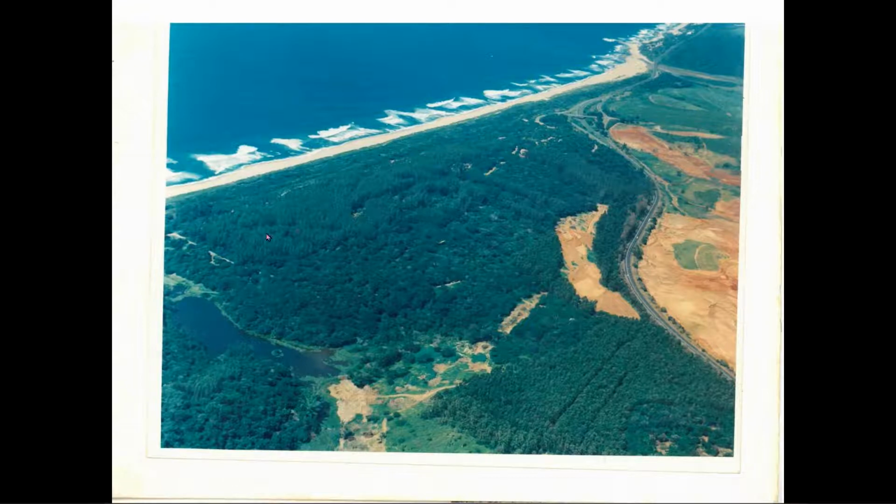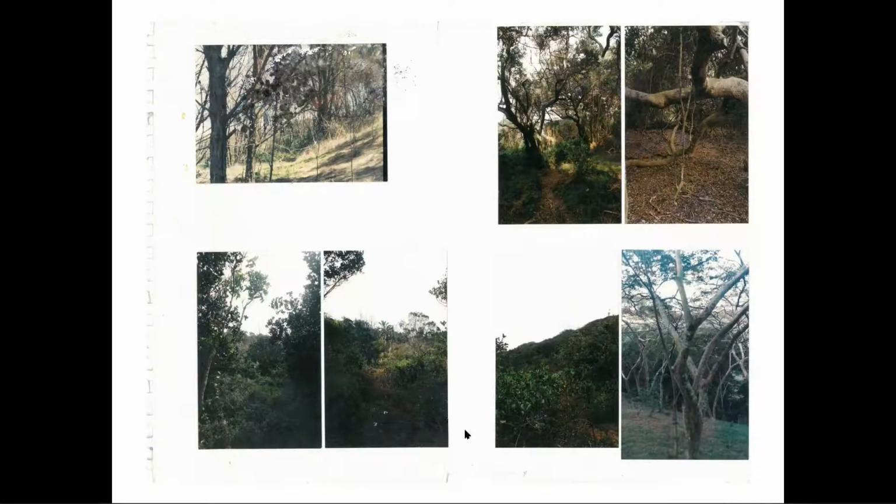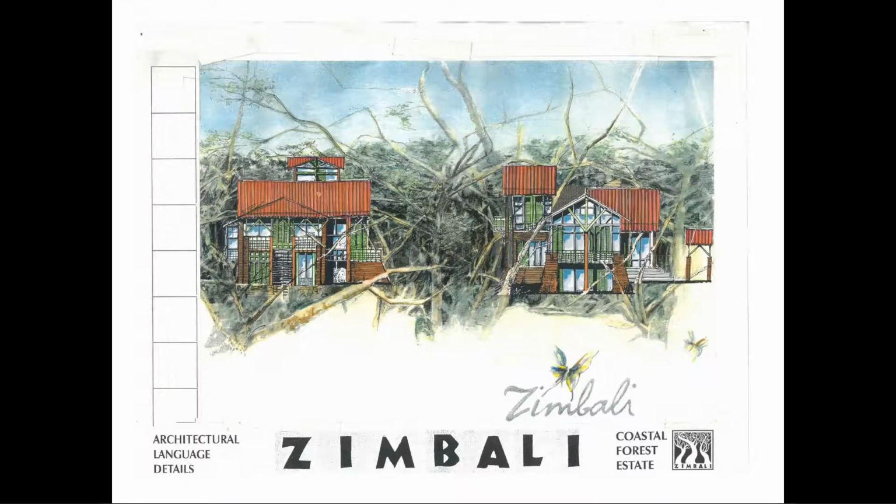But this is where the actual architecture came from. Having gone around on the estate, taken photographs, there were a whole lot more, but this photograph here basically stood out as what was going to be used to establish the guidelines and to find something that one could attach the architecture to.